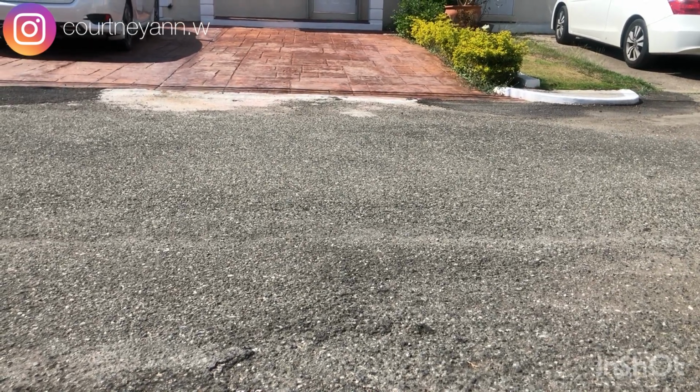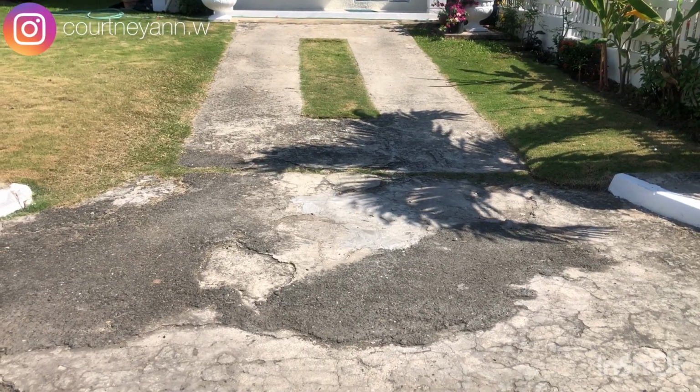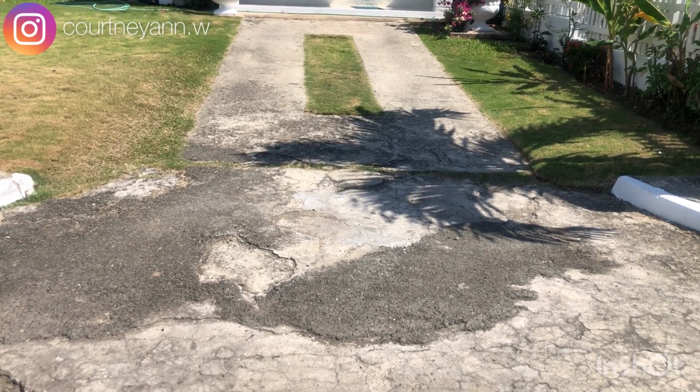After this, there was one last thing about the property that I noticed, and it is that the driveway was also newly customized, guys. So look at the neighbor's driveway and look at yours.